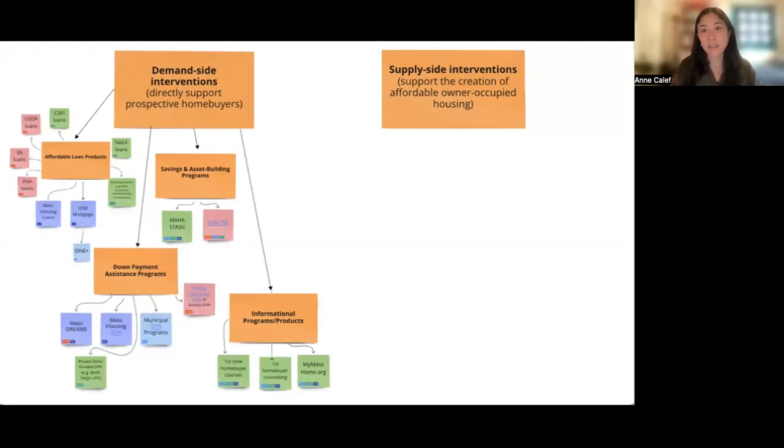Turning now to supply-side interventions, I do want to reiterate that when we use this phrase, we aren't talking about the construction of new market rate housing units, but rather are really focused on the creation of new units that are made available at below market rate prices to income qualifying families. There are many ways that we can support the creation of affordable owner-occupied housing, and one way is through shared equity strategies. With shared equity strategies, families are able to purchase a home at below market rate prices in exchange for limiting their potential capital gains when the home is resold. Some examples of such strategies include community land trusts or limited equity co-ops.